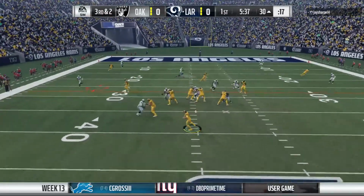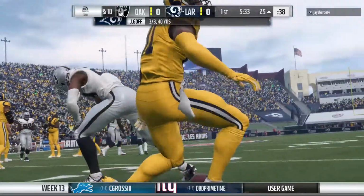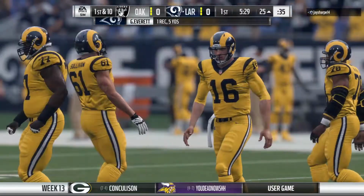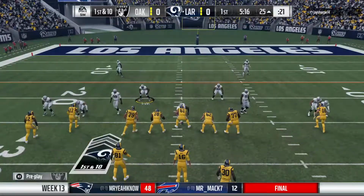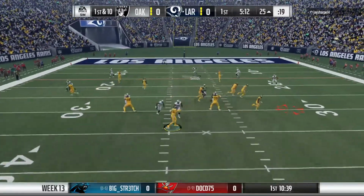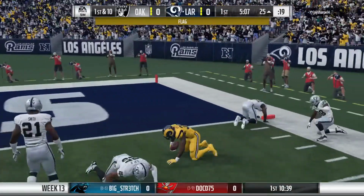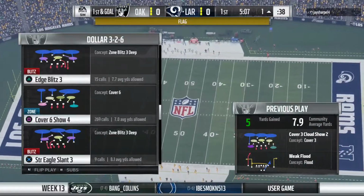Third and 2, Goff. That's going to be complete to his tight end, Everett. And he's able to get the first here as he's taken down at the 25. They get 5 out of that one, and it moves the chains. So the offense has it 1st and 10. Now it's gone. And they'll set up the screen to Gurley. He's to the 10. And he'll be brought down somewhat awkwardly here, and a late flag as well. I think this one's going to be a face mask.